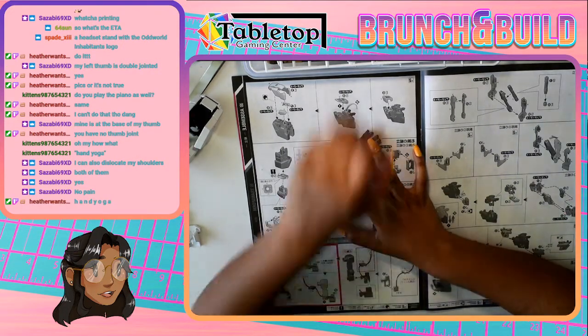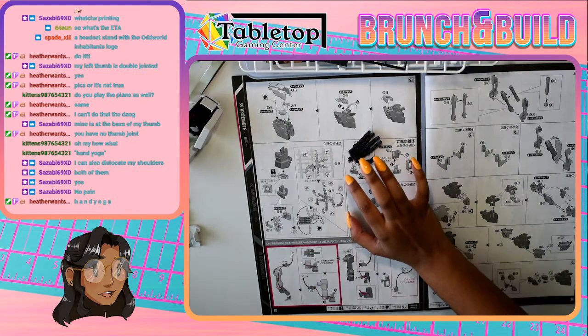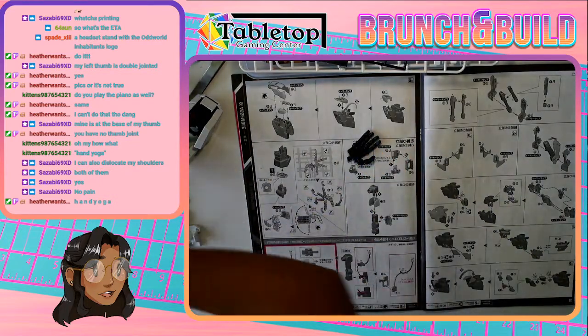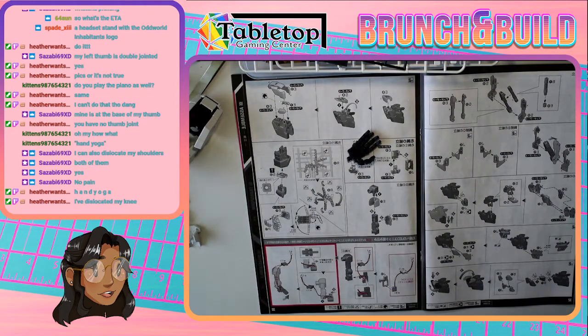Okay, B10 and P9. Hand yoga. This is the C runner, not the B runner. This is the B runner.